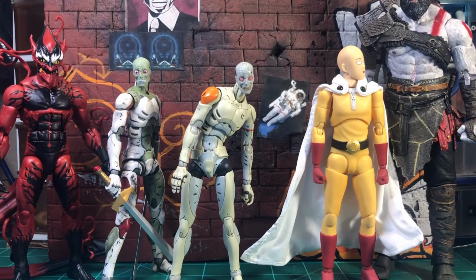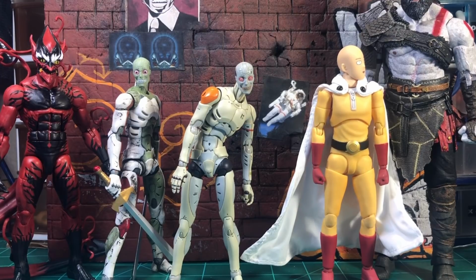The list was really hard for me to put together. And all of these are amazing figures, and I wish they could have made the list. But the stuff that I picked, if you see my Instagram, just edged these out.